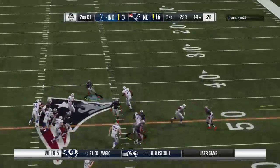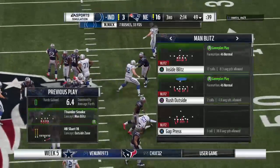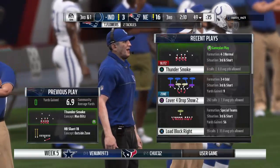Now Mack. And he stopped immediately there. Not enough there for a first. No gain, as a matter of fact. And it leaves them at 3rd and 1.